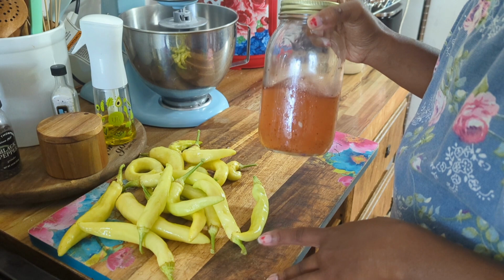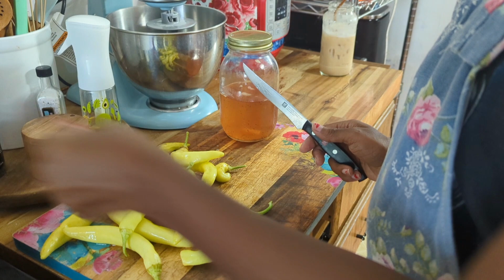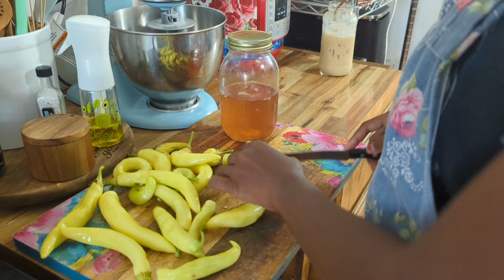So I'm gonna slice these up. Let me get a knife. So I'm going to slice these up into rings, and the tops or any pieces that are bad, I have a bowl right here on my stove that we put in food scraps for the chickens. Sometimes I bury it, and then sometimes I give the food scraps to my worms.